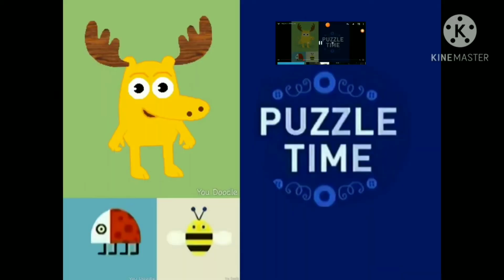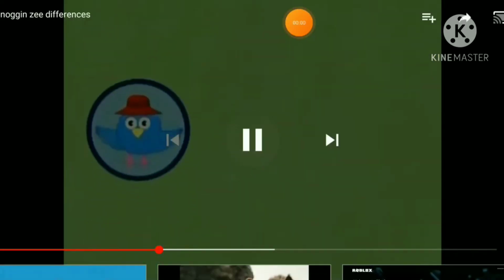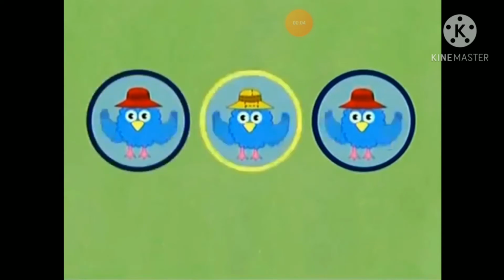It's puzzle time! Two of these pictures of Z are exactly the same. But one is just a little bit different. Which one do you think it is? You can tell me when we come back.